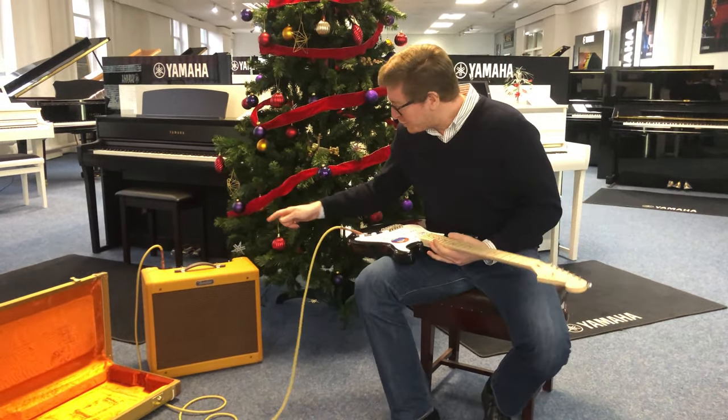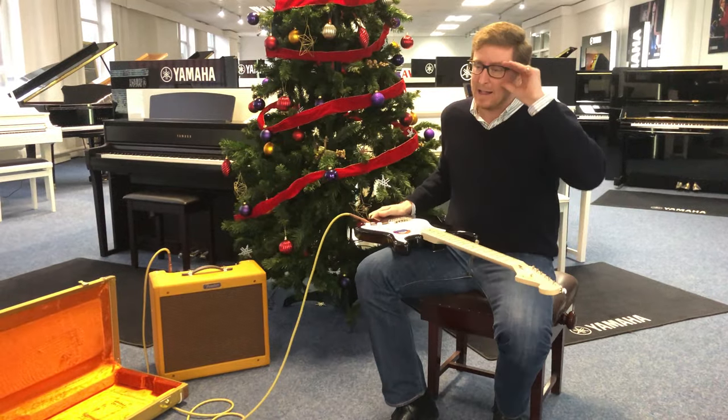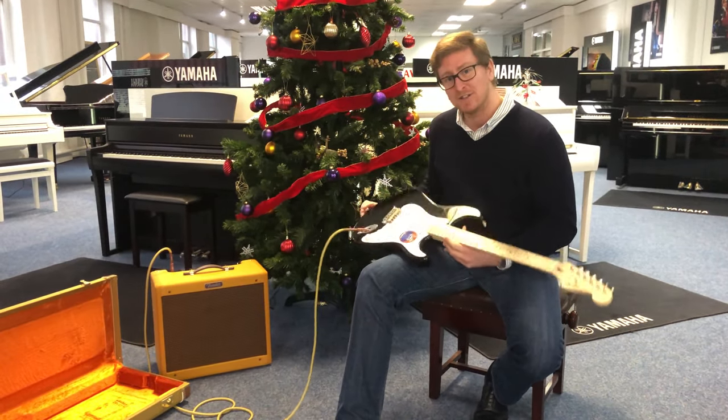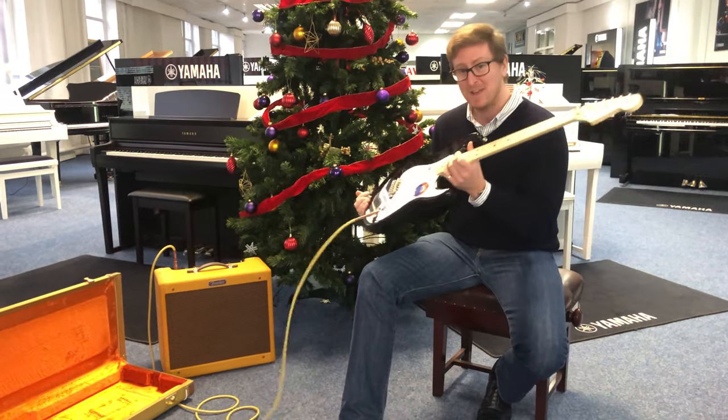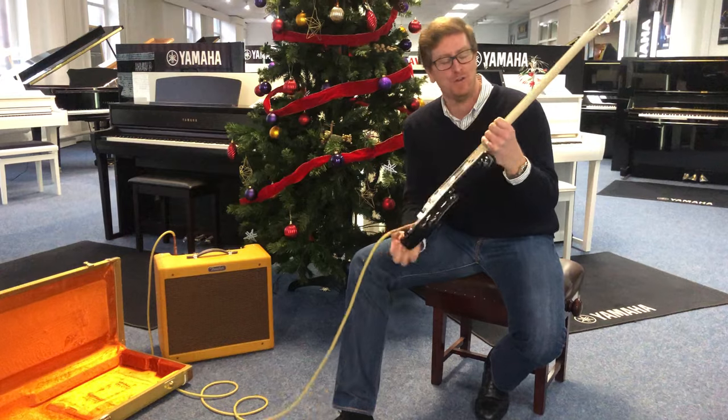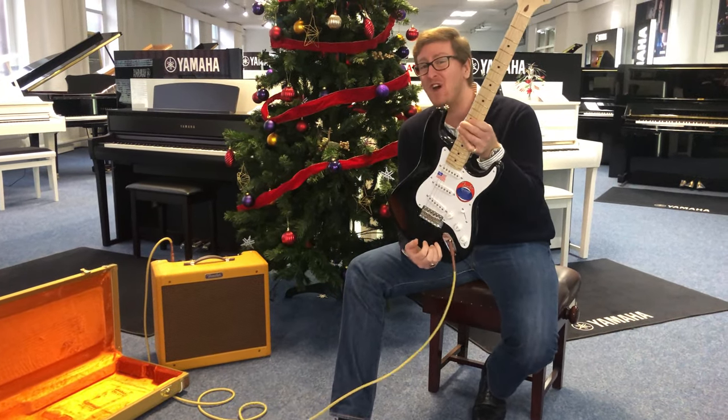I'm playing it today through the Fender Blues Junior in lacquered tweed. As you can see behind me, we have a Christmas tree because it's Christmas, ladies and gentlemen. And this would be an absolutely fantastic Christmas gift for any of you Eric Clapton fans, or even if you're not an Eric Clapton fan.